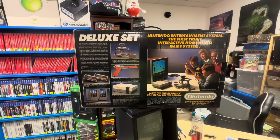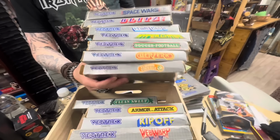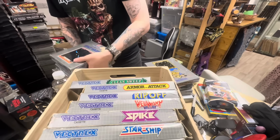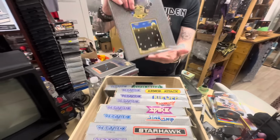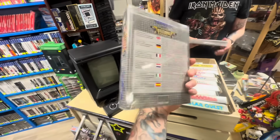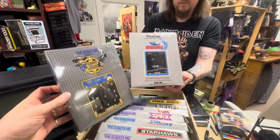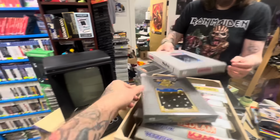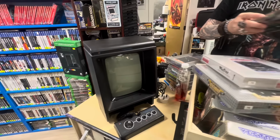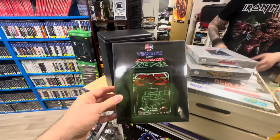This second grail item from the Retro Realm is something I never thought I'd see. A Vectrex console is rare enough, but a Vectrex console with every single game ever released for it is absolutely mind-blowing. Now, since playing one of these consoles for the very first time, I've been bitten by the bug. One day I will own this console. Unfortunately, at the moment, I can't quite afford to buy the console with every game released for it at once, but maybe one day.